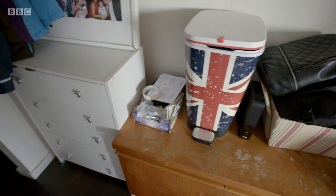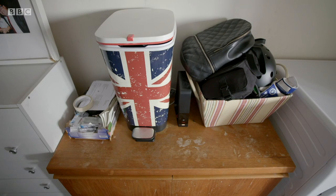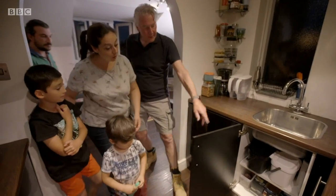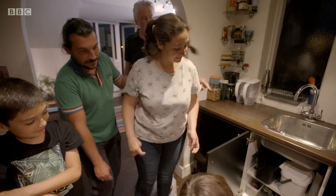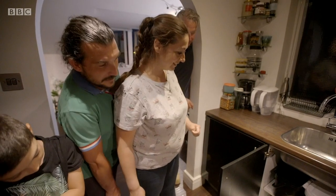Where there was a dustbin clogging up the hallway, now there's room for two recycling bins out of sight. I know you had an issue with bins, so we've got two in two different colours, so you can use them for different uses. Thank you. That's so nice.